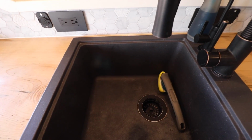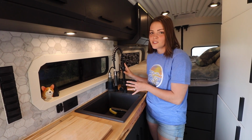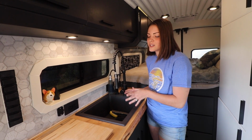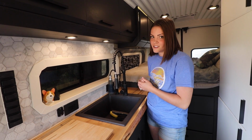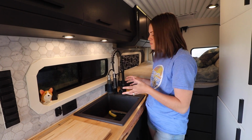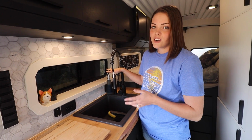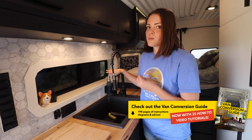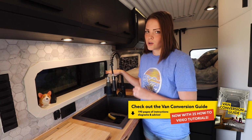We have a commercial style faucet, and this was actually one of the very first things that we bought for the van 2 years ago when we were just starting to get all of our building supplies and designing. We also have a 3-stage osmosis water filter, so we always know that whatever we're drinking is pure water.